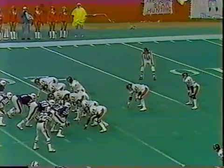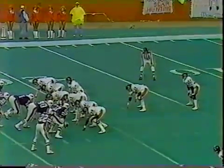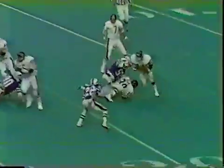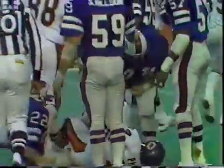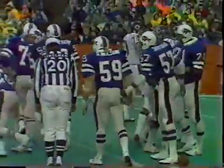2nd and 8. Chicago. They lead 7-0 here. Payton again. Good defensive play by Buffalo. Freeman put the stop on him, but it was Sanford making a good defensive play from the outside linebacker position, number 57.